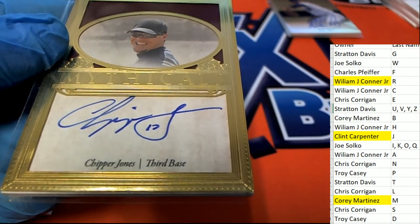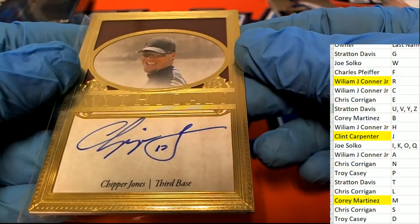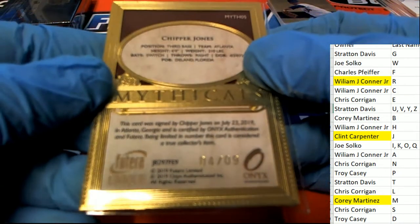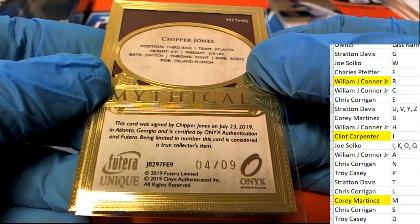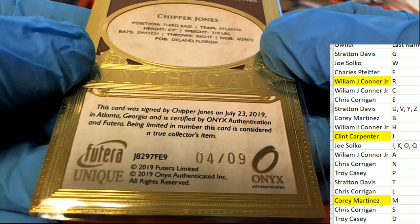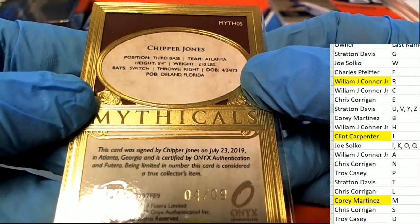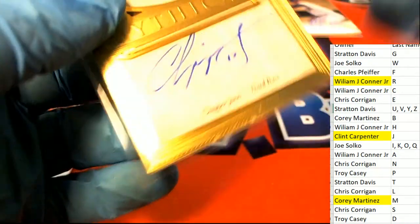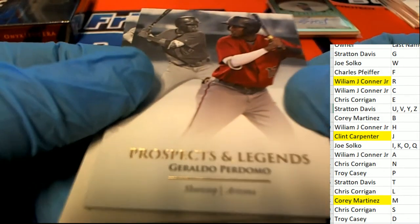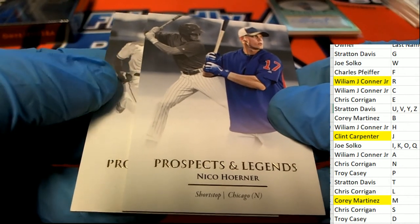Clint C. 24 karat gold, I believe, is what this is made out of. 4 of 9. Oh my gosh, what a break. We're still going, everybody. We're still going over here. Oh my gosh. Nico Horner, really good Cubs prospect.